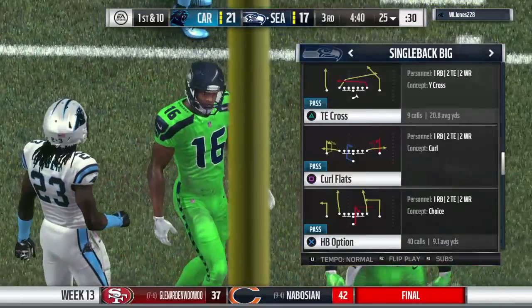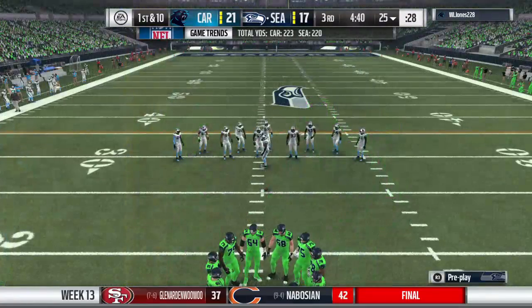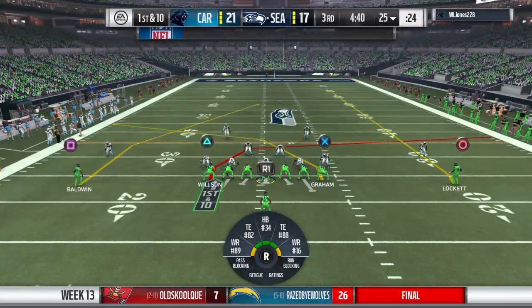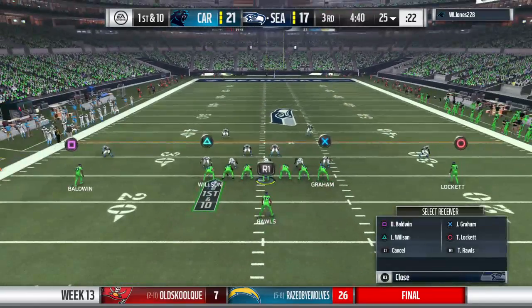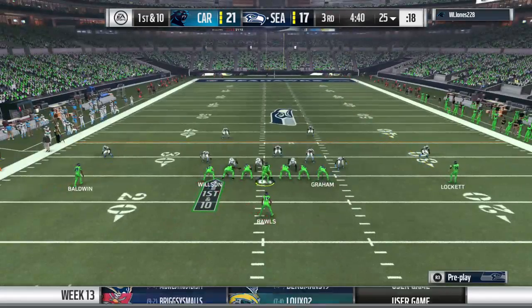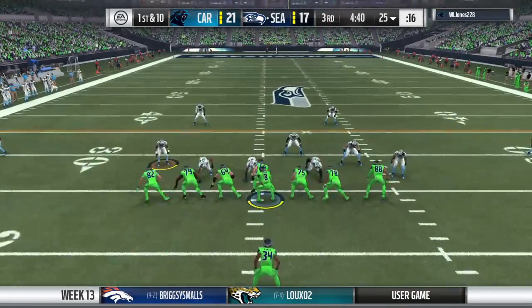inside their own territory, which means you're going to lose the field position battle as a general rule. What they're looking for now is a little more consistency, move the ball at least a few times on offense, get a couple of first downs, and hopefully flip the field. Yeah, just something to build off of. That's what they're looking for here.